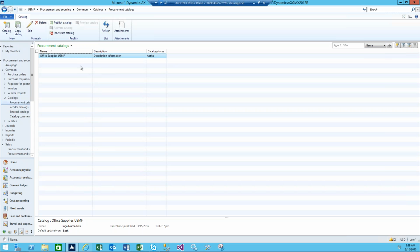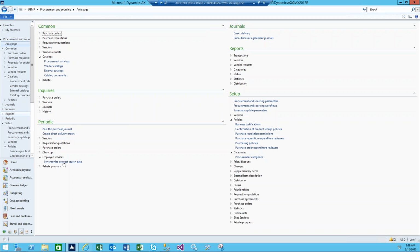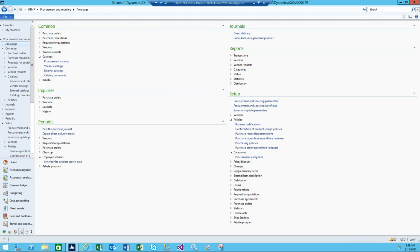The second aspect is that if there have been any changes to your actual products, you need to make sure the products themselves are synchronized onto Enterprise Portal. That's done under the periodic setting, under Employee Services. I have synchronize product search data. You can set this up as a batch job to run periodically so that if users are making changes to the released products throughout the day, those get updated automatically, maybe at a nightly frequency. Mine is set up without a batch, so I'll manually publish all that data up to the Enterprise Portal. Simple as that.